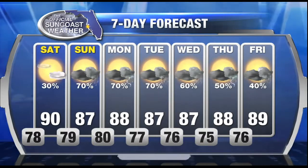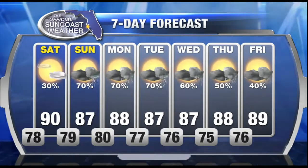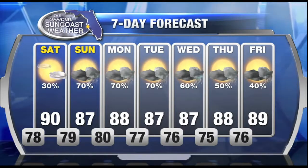We'll start to see those showers and storms really fire up late morning, afternoon. And then it stays high right through Thursday, and the temperatures cool down as a result of the increased clouds and the showers around. Haley.